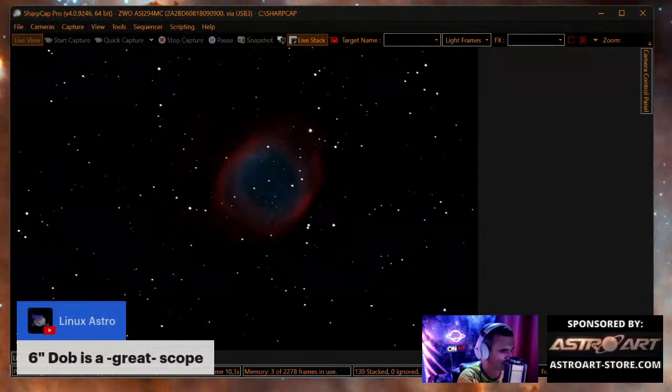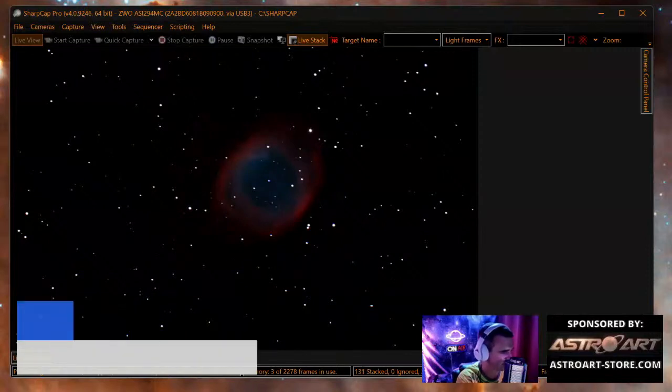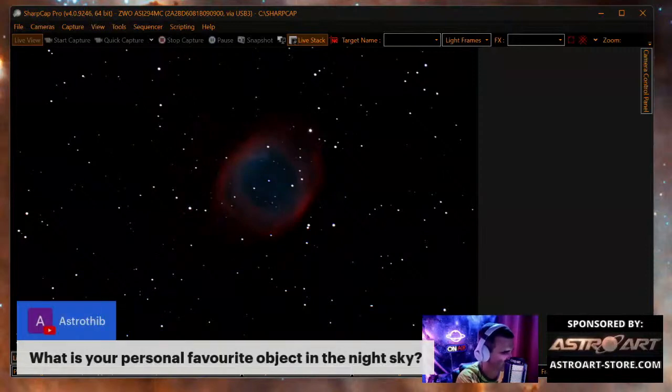Look, I ask the question. I like to make polls sometimes, and at the beginning of the live stream, a 6-inch job. Yeah, of course it is. 6-inch is a good aperture, Linux, as you know. What is your personal favorite object in the night sky? Oh, so many. This one is one of them. This one is beautiful, beautiful, beautiful.